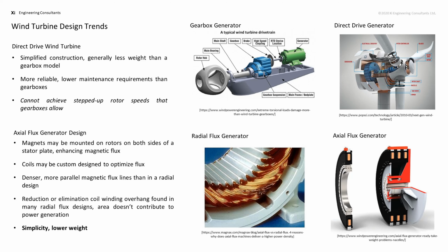One way to attempt to make up for this shortcoming is with an axial flux generator design. In this configuration, magnets may be mounted to rotors on both sides of a stator plate, enhancing the time-varying magnetic flux, which is what generates the current in the coils. The coil shape may also be optimized to enhance magnetic flux, allowing denser, more parallel flux fields cutting the coil. Arcing field shapes are seen in many radial generator designs.